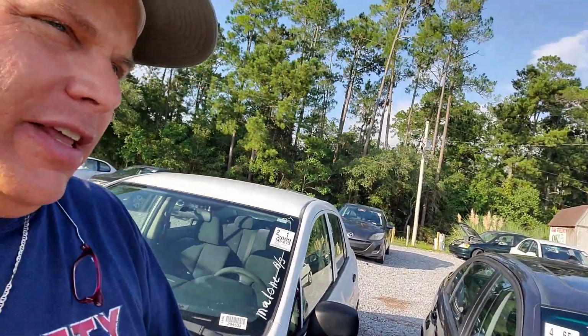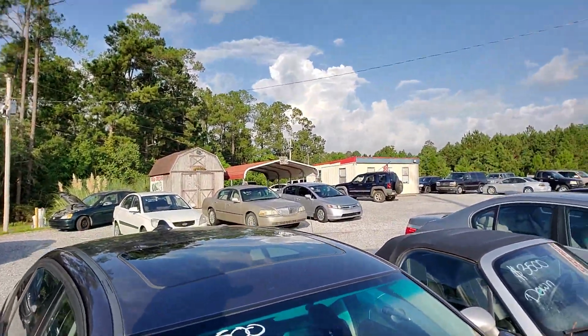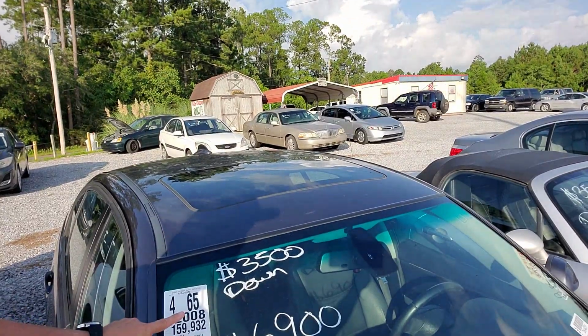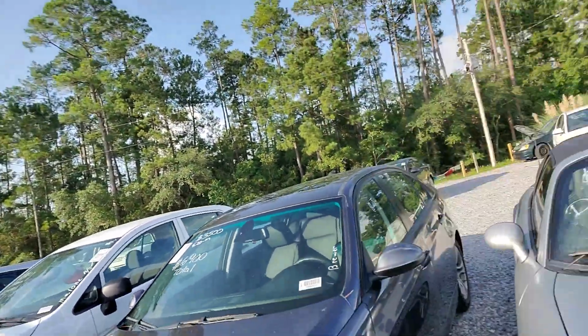When you get older and you got them kids, it's kind of like a partnership. All right, so this is a 2008, 159,000 miles. You put $3,500 down, you're riding out. BMW, 08 BMW, folks. That's a fine automobile.